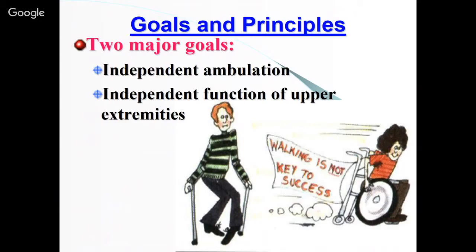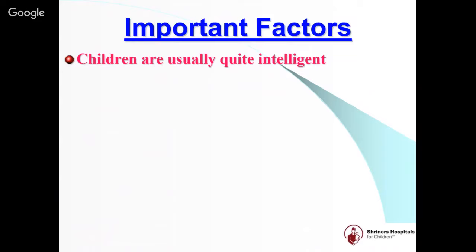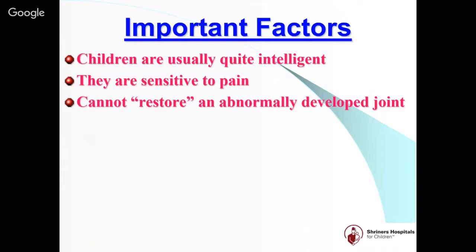So some important facts, all these children, or most of these children, are quite intelligent, and they also are sensitive to pain. And a lot of treatment that we do is painful, so we have to be mindful. As a treating doctor, I have to be mindful that I'm not going to put them through more than what they can tolerate. And we can't make this abnormally developed joint normal. We can't do that. What best we can do is try to adjust around it to try to help us get the child to function better.